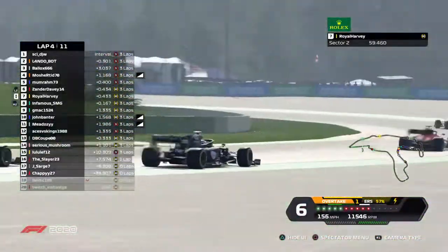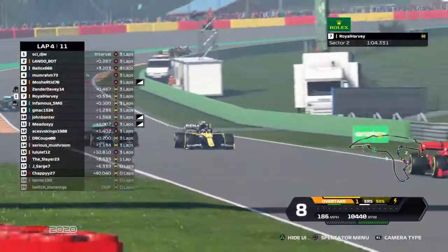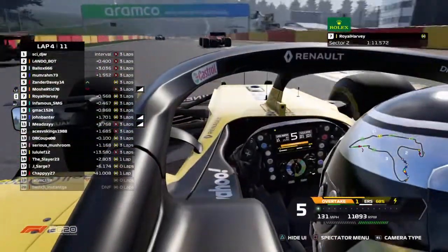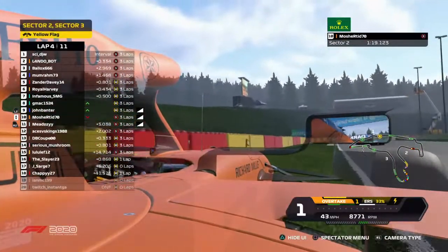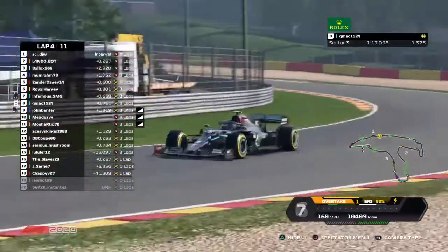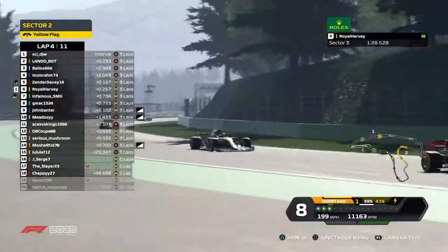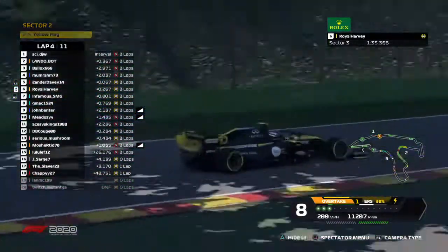Royal Harvey getting past Infamous there for P7. So he's looking pretty good at this stage of the race. And there's a spinning McLaren. Mosher losing it on the exit, and he's dropped right down the order. And that's promoted Royal Harvey up into P6 and the two Mercedes as well, up to 7th and 8th. Royal Harvey on a charge on the mediums.